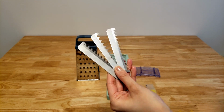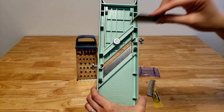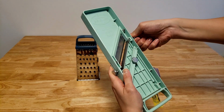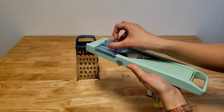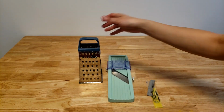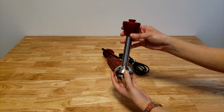Despite only being able to grate at one size, it is a really good size for carrots and cheese, which is primarily what I grate. I actually don't really use the other sides now that I think about it. Does anyone? What do you use the other sides for? Cheese?